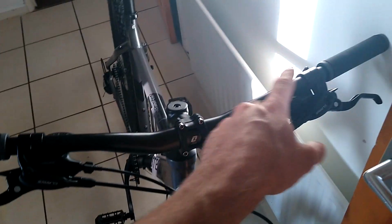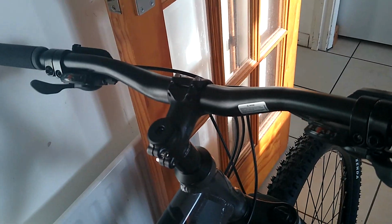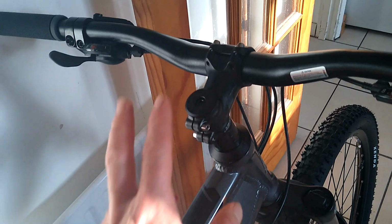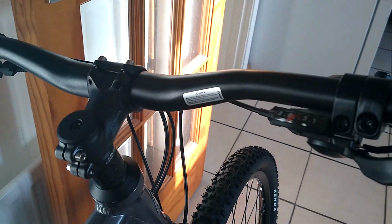We have some bars. I don't know how wide these are. They're kind of, I'd guess, a 15mm rise maybe. They don't look too bad, to be honest, and I'm quite impressed, well, I won't say impressed, but for the price, I'd say impressed with the stem. I imagine that's a sticker saying basically do not ride this bike or it will break.